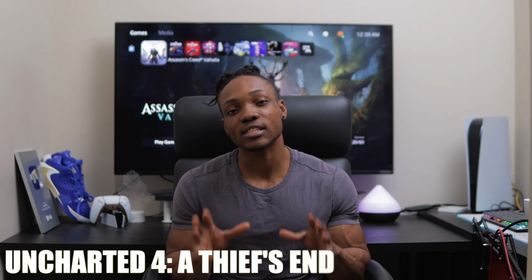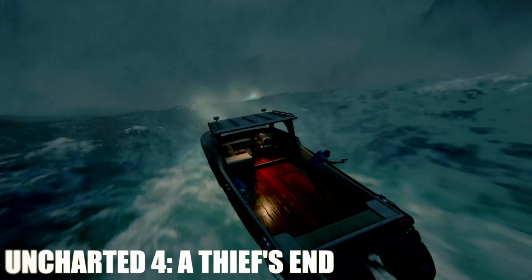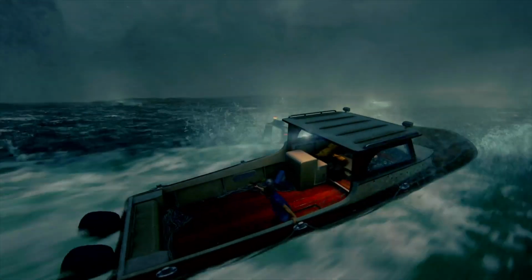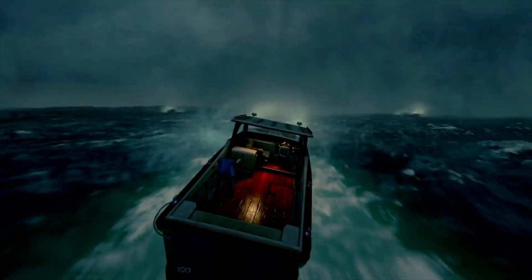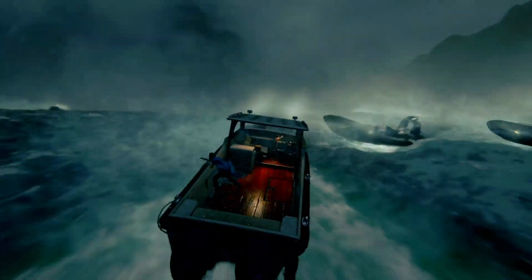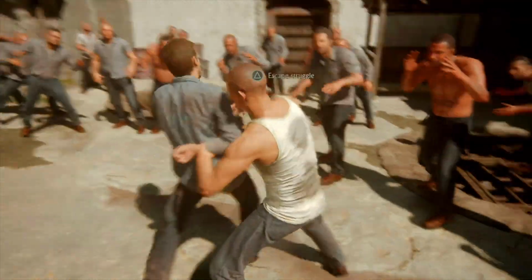So the Uncharted series, I'm talking all the way from Part 1 to Part 4, the Nathan Drake Collection, everything. If you don't know much about this game, just understand that it's a lot of puzzles. It's a lot of going out there and trying to discover things, find things, locate things. You're searching for a lot of things. It's third person, there's a lot of shooting, and the graphics are beautiful. That's all I gotta say, it's beautiful.